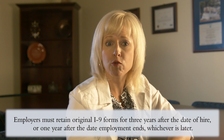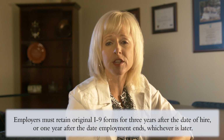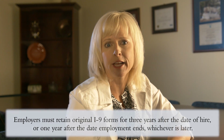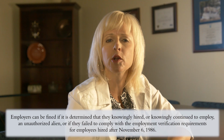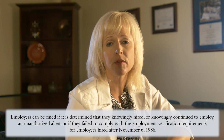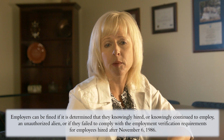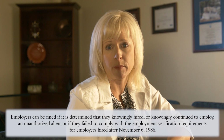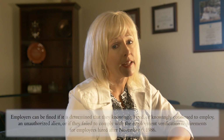Employers must retain Form I-9s for 3 years after the date of hire or 1 year after the date employment ends, whichever is later. The form should be stored separately from other personnel files. Employers can be fined if it's determined that they knowingly hired or knowingly continue to employ an unauthorized alien, or if they fail to comply with the employment verification requirements for employees hired after November 6, 1986. That's why it's critical that employers are diligent in completing Form I-9s for all employees.